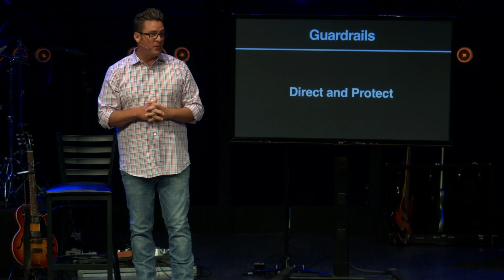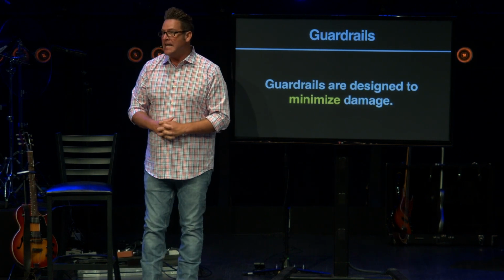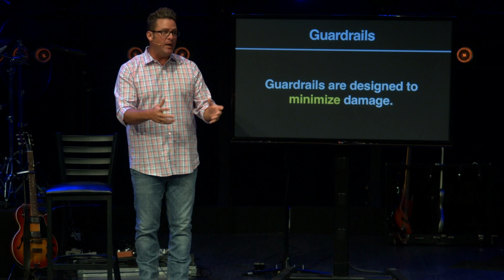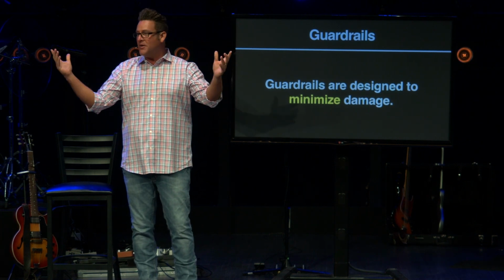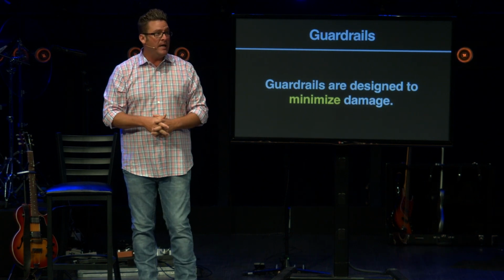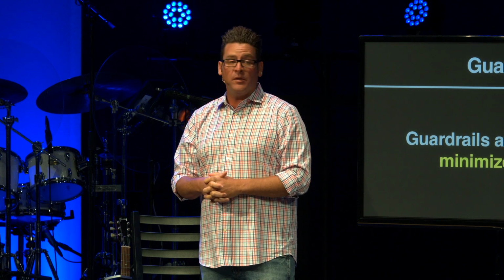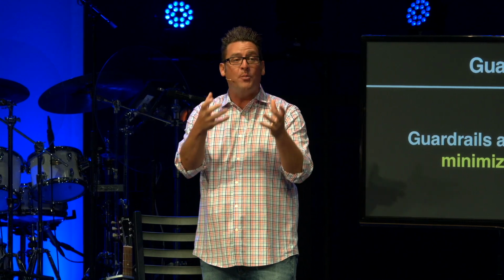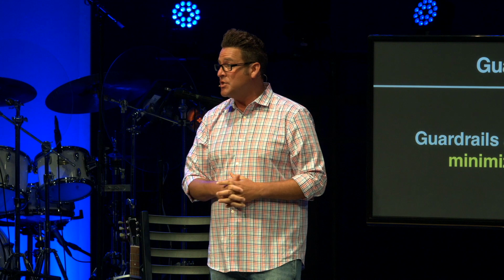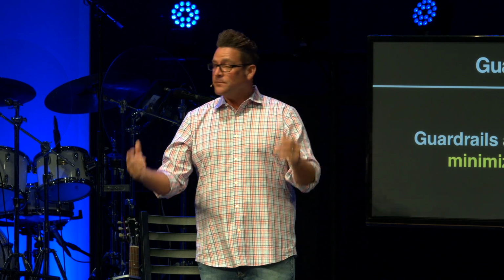And something I'm personally grateful for is that guardrails are designed to minimize damage. Last week I shared a story about when I got a new car. To me, it was a used car, but it was a new used car. It was a Honda Prelude, and I was so excited about it. I was driving in Austin one night, and I jumped a curb and smashed into a guardrail. I'm so grateful for that guardrail because it prevented me from having a head-on collision with an Austin police officer. The guardrail minimized the damage. That's the nature of a guardrail. You hit a guardrail, you may have to take your car to the shop, but at least you don't have to go to the hospital. Guardrails minimize damage.